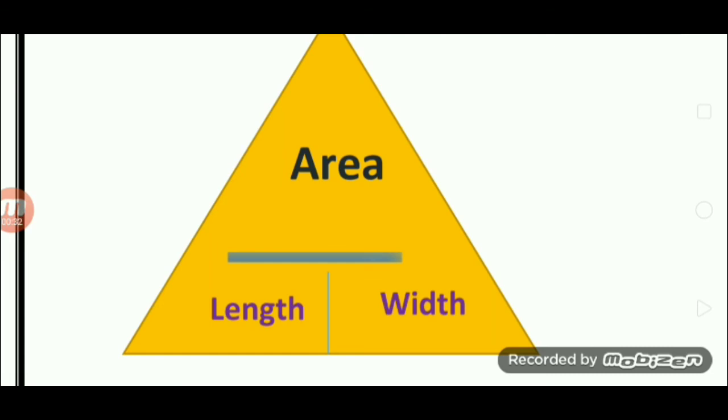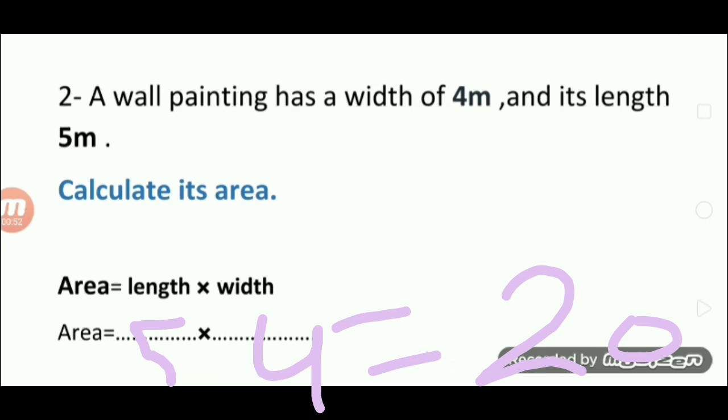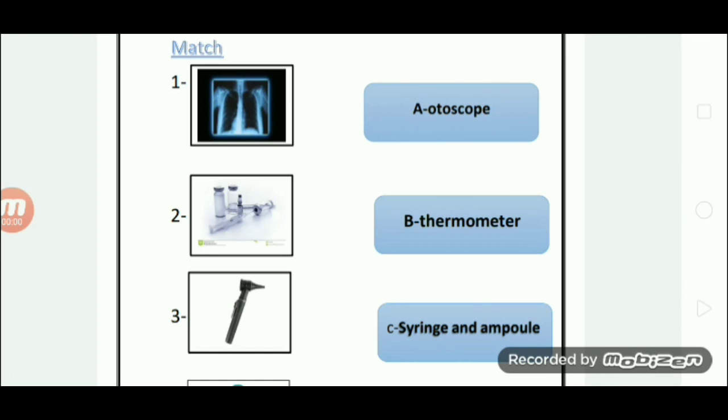Okay, let's answer this problem. A wall painting has a width of 4 meters and its length is 5 meters. Calculate its area. Area equals length times width. So area equals length 5 meters times 4 equals 20 square meters. That's right.